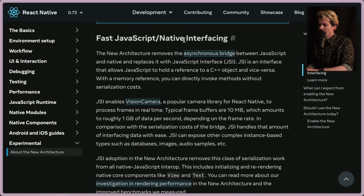Fast JavaScript and native interfacing. This is honestly what I thought of when I thought of the new architecture, and I'm happy they called out at the top that it's a whole umbrella term for a bunch of things, because this was what I was thinking of. The new architecture removes the asynchronous bridge between JavaScript and native and replaces it with a JavaScript interface. The JSI is huge. JSI is an interface that allows JS to hold a reference to a C++ object and vice versa. Do you guys know how nuts this is?